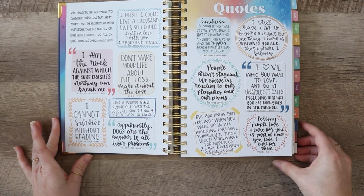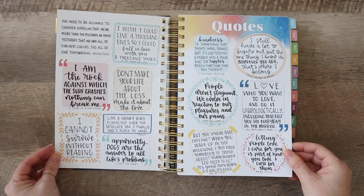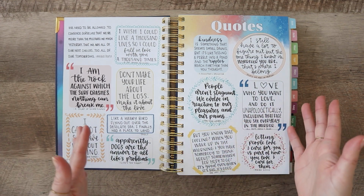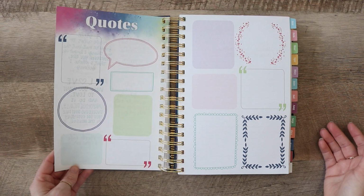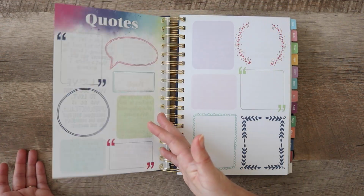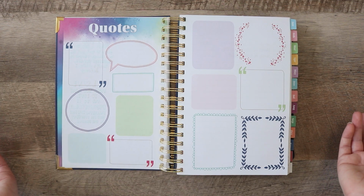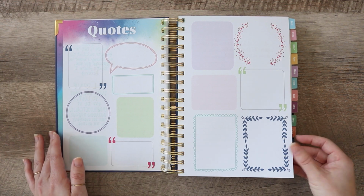Moving on, we have my quotes page. I only did one quotes page, so this is my favorite quotes from I think the first half of the year. I didn't end up doing the second spread. I just didn't really have time to do it, so I do only have one. That's the other thing I wanted to mention. It's totally okay if you don't use every sheet in the planner. You don't have to. Again, your planner, your rules.